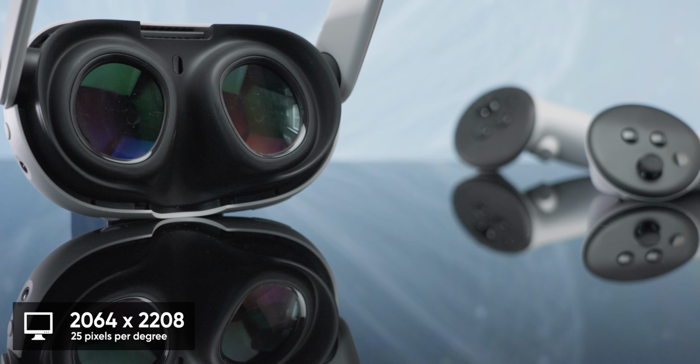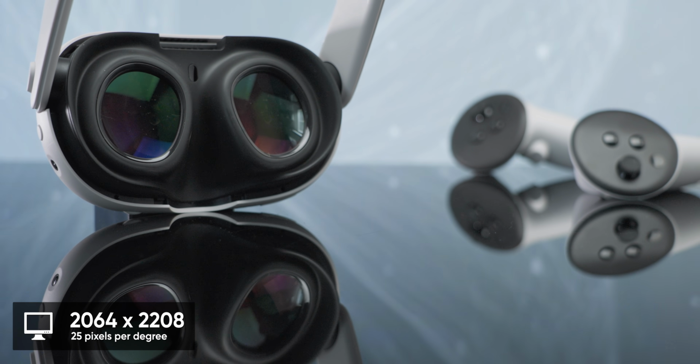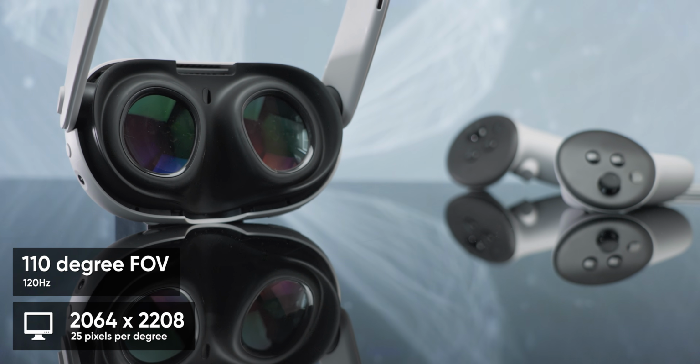Speaking of, man, does this headset ever look good. Once you've dialed it in, you will be very impressed. The dual 2064 by 2208 displays provide you with 25 pixels per degree of clarity and a 110 degree field of view at up to 120 Hertz.